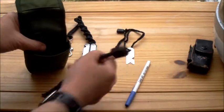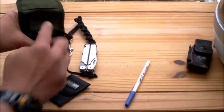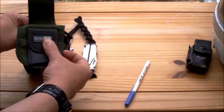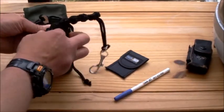Okay, down the side, I'll make a loop for the fire steel. And at the back, inside there, that's where his striker's going to go. That may well be on the front of the pouch, I don't know, I'm going to just work that out as I go. But inside of there, that's where Martin's Leatherman will go.